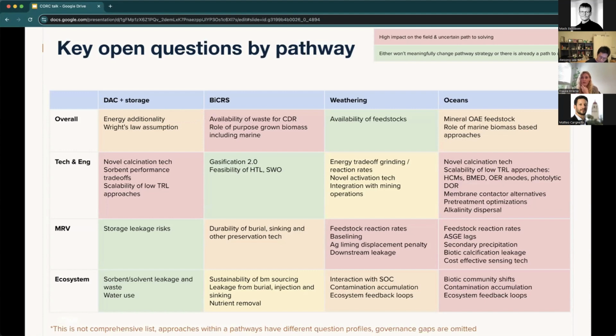There are a lot of very innovative, possibly promising ways to do CDR, to do direct air capture, but the scalability of very custom and novel components that don't have supply chains today can be a really big holdback. MRV is not such a big issue for geologic sequestration. Ecosystem risk is also not the biggest concern overall for these approaches.